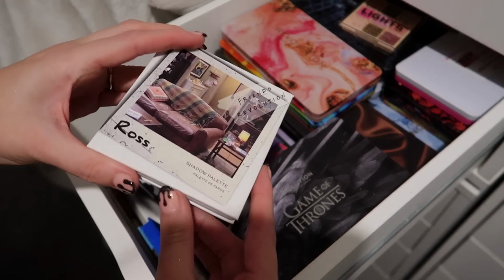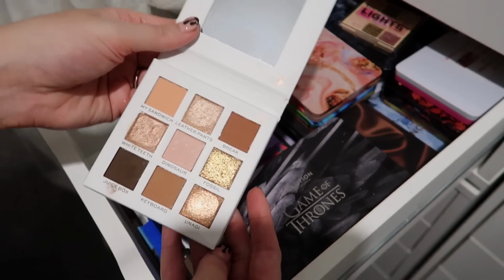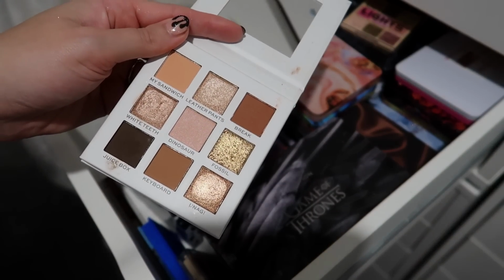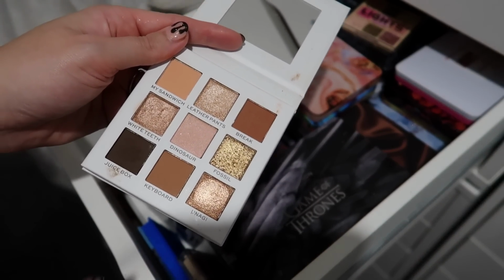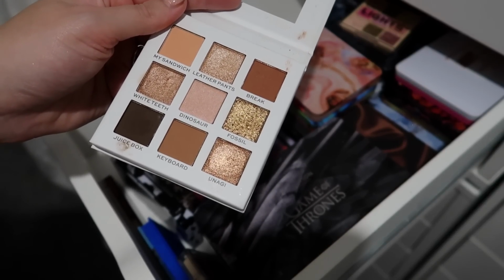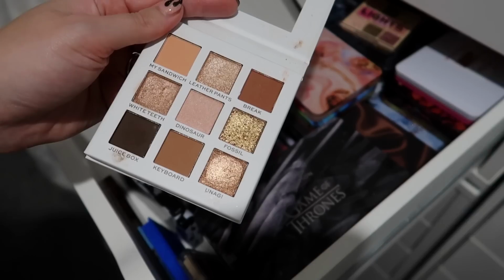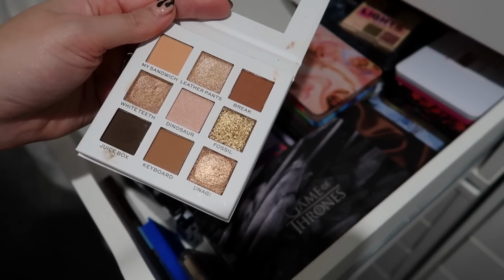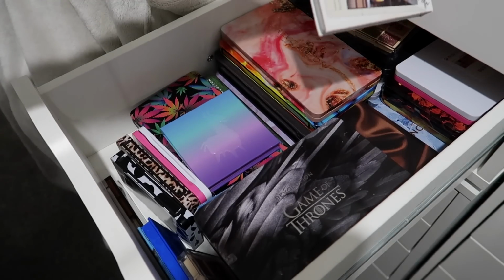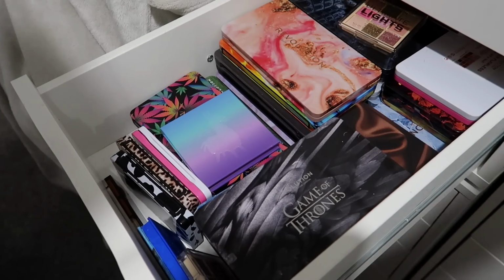So yeah, I'll give that to a new home. This one I am 100% keeping. This palette is iconic. If you want something that you can just shove with you when you're traveling, you can do daytime looks, nighttime looks, this is the palette. I did a tutorial on my TikTok using this. And whenever Laura doesn't know what to do for a night out, she just watches that video and follows my tutorial and uses this palette. It's like a godsend to her. So yeah, I'll definitely be keeping Ross.